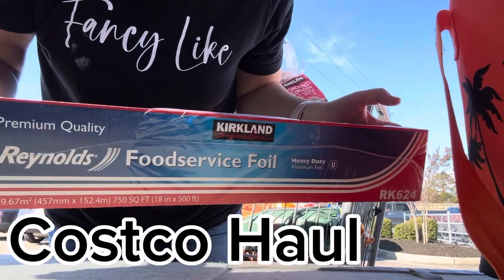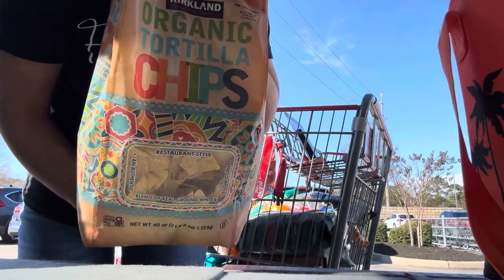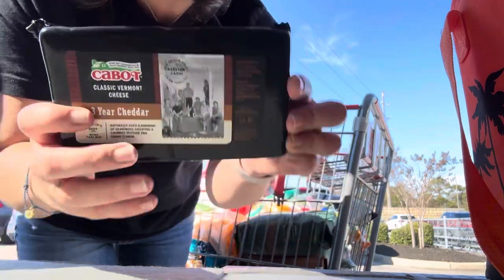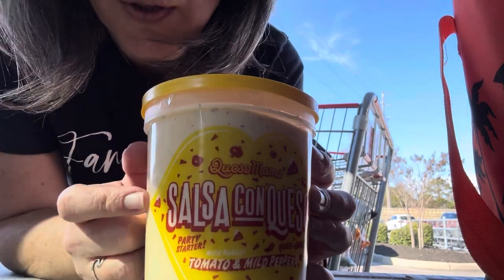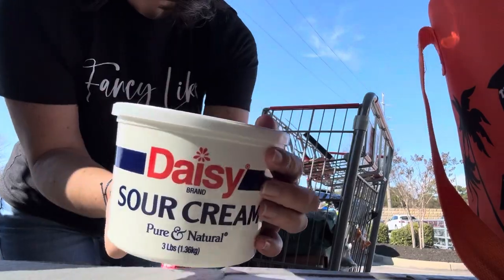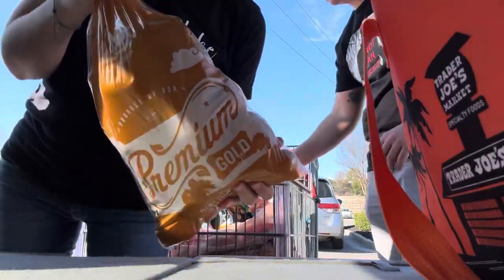Got aluminum foil. Got two bags of frozen hamburger patties. Tortilla chips. Got one block of this aged cheddar. Cheese sticks. Queso cheese dip. We're gonna make another round of arroz con pollo. Tomatoes. Sour cream. Got the cheese rounds of the baby bells. Stew beef. Got these gold potatoes.